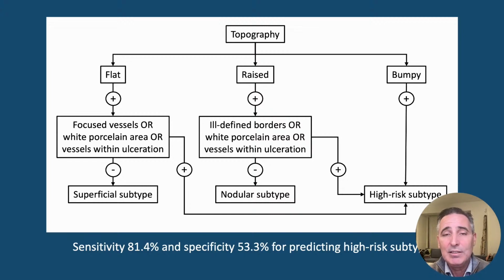Okay, so in the end, we tried to make an algorithm, a very simplified way of knowing whether a BCC is in fact of the superficial, nodular, or high-risk subtype in the facial area. So step one in this two-step process would be recognizing the lesion as a BCC with dermoscopy. And then we go back and look at the clinical view and ask, is it flat, is it raised, or is it bumpy in terms of topography? If it's bumpy, then it's case closed. You have to suspect high-risk subtype.